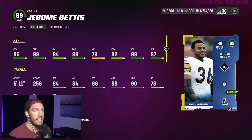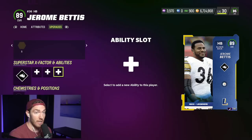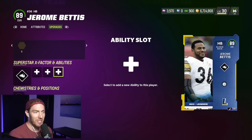86 speed, 89 truck. He's 256 pounds, so he's an air trucker. Now, they called him the bus for a reason. For some reason, the bus has an elusive back archetype. So, jukebox, backfield mismatch, short and elite. None of those I would consider using. I do have freight train on him.